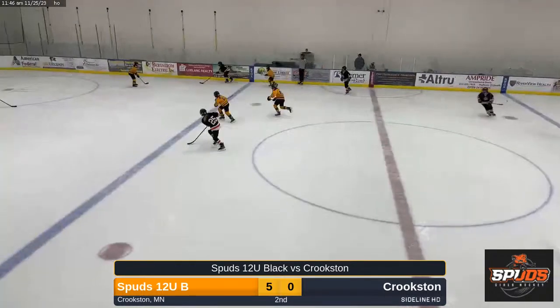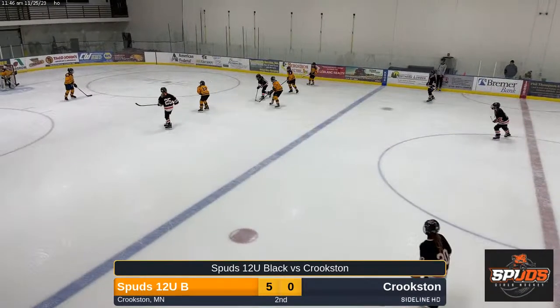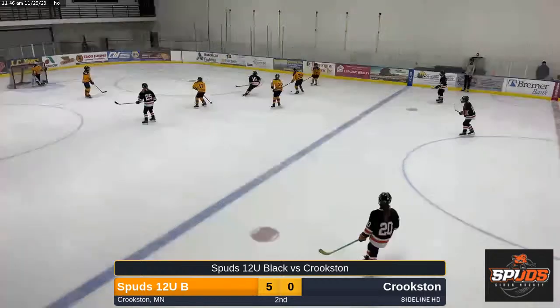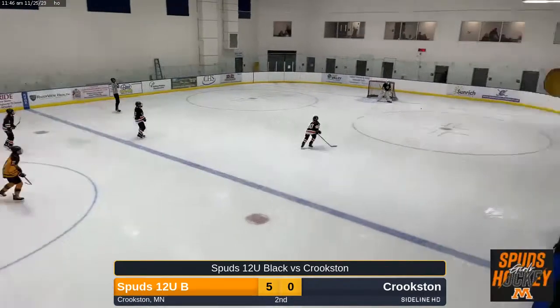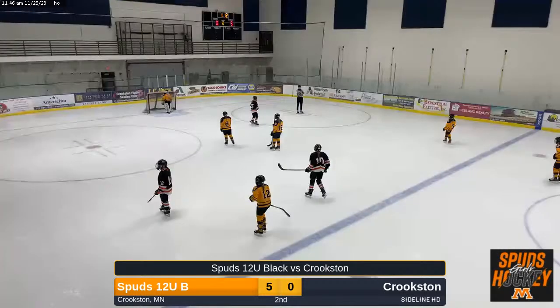So we'll just get up. Ellie just clears before she's able to get the puck again. She lost it, and Crookston clears it down into the Spud zone. We're going to have icing. So we're coming back down to the Crookston zone, far circle. 1:12 left in the second period. Spuds up 5-0.